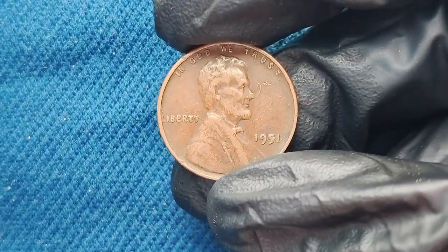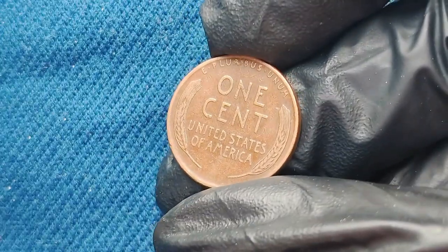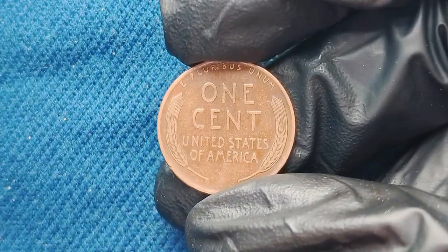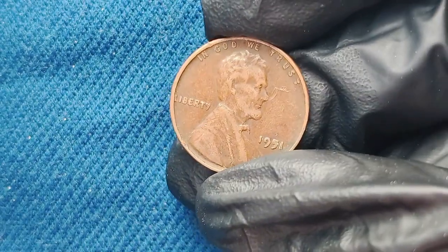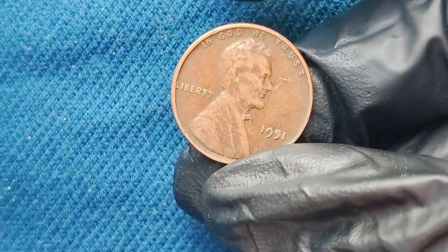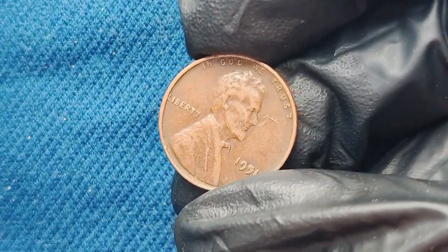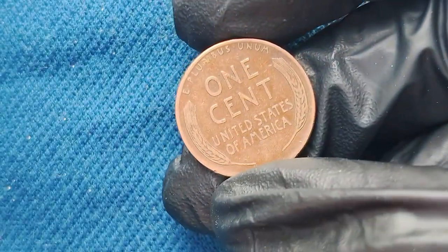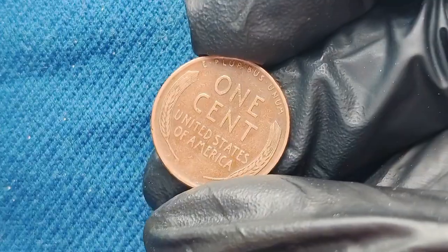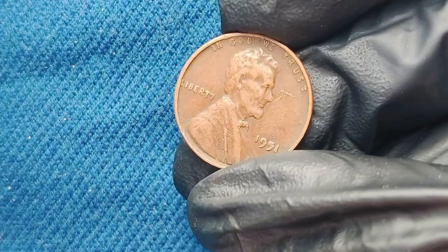But don't just take my word for it. Market reports and auction records tell a story that sounds almost unbelievable. Some of the finest 1951 no-mint mark Lincoln cents, in pristine, near-mint condition, have been sold for jaw-dropping sums, up to $944,000. Nearly $1 million for a coin that, decades ago, would have passed unnoticed in a spare change dish. Imagine discovering such a coin lying forgotten in your own home. Could it be sitting in your pocket right now, quietly waiting to reveal its fortune?